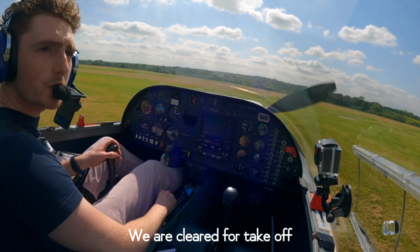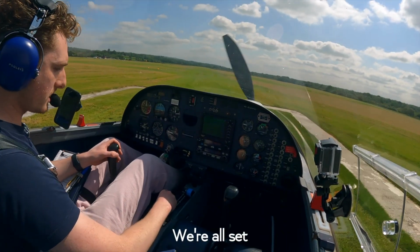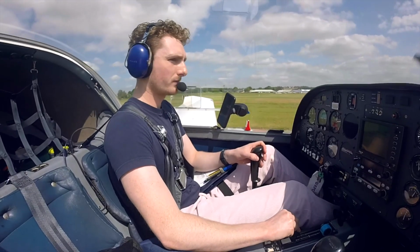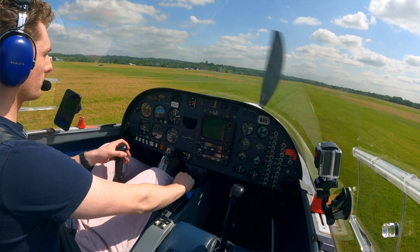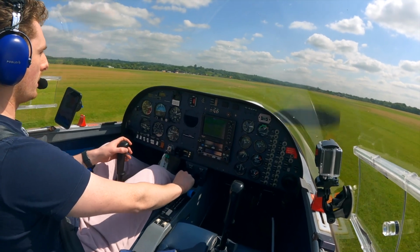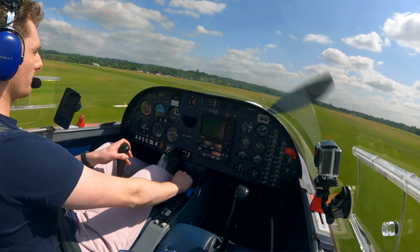Yeah, clear for takeoff, check final. Runway 07 right. They're all set. Carb heat's off, fuel pump is on. Go. Taking off in these Katanas is a wonderful experience. Engine coming alive, temperatures and pressures in the green. Climb up. They just yearn for the air.